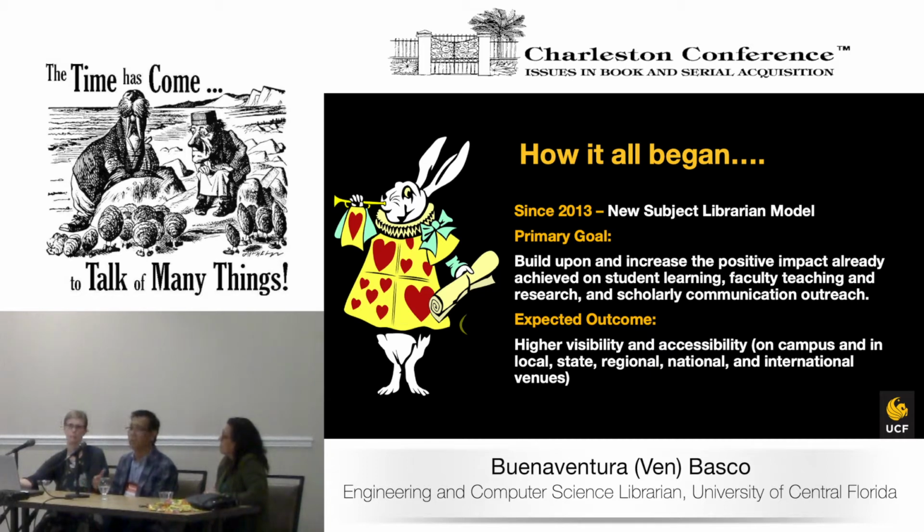We have a new head of research and information services that we hired, and that's when we started the new subject librarian model. It's built upon the positive impact that we already did in terms of student learning, faculty research, ScholarCom, and all the other types of outreach that we do. So as an expected outcome, we have to be visible on campus, not just being in our offices. We have to be out there. And in addition, that will lead also to being visible and accessible, available in terms of presentations, committee boards, and invited speaking engagements in all areas, local, state, international, those events.